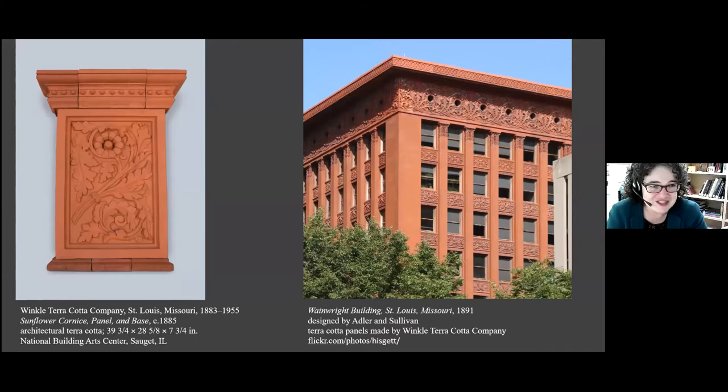Louis with knowledge that he had gained from training in England, and he founded a new company, which was located at the present day intersection of Manchester Road and Hampton Avenue. If you've ever been to the business, the Green Shag Market, you're standing on Winkle Terracotta's property. So Winkle first applied his training to create designs during the 1880s, such as this sunflower panel intended to decorate houses or smaller commercial buildings.